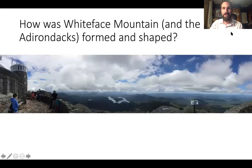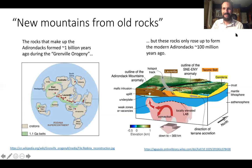Okay, so how was Whiteface Mountain and the Adirondacks formed and shaped? I've kind of shown you where Whiteface is and the geographic character of the Adirondacks. But why did Whiteface Mountain come to be, and the Adirondacks as a whole, and why do they look the way they do? This is a topic I would normally spend about a week on in my class. We'll just give some of the short summary here.